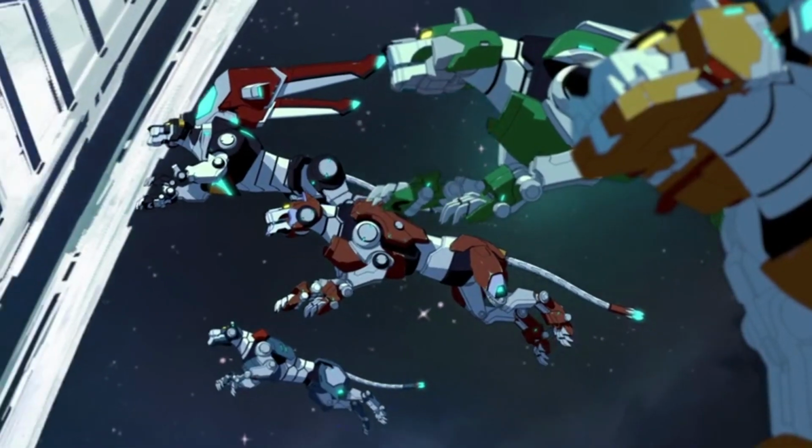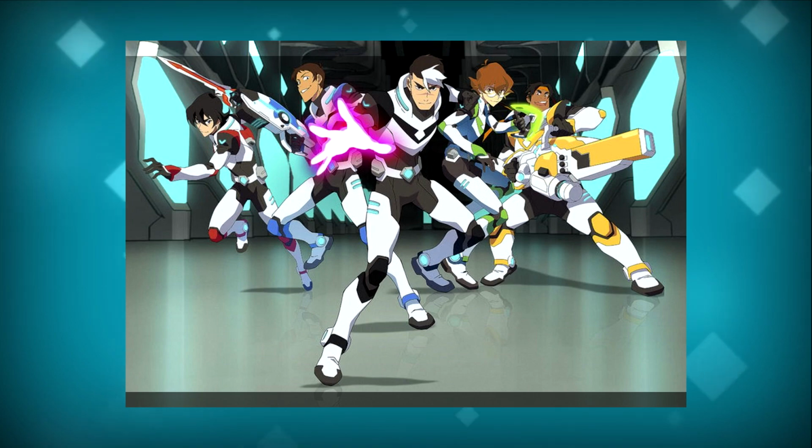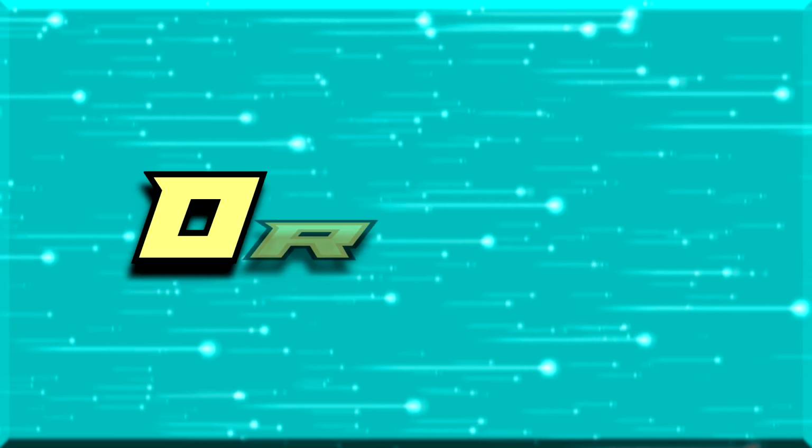Lions are five robotic ships that were created by King Alfor. These machines are piloted by the main protagonists of the series. Each lion is a separate part that, when joined together, they form Voltron.